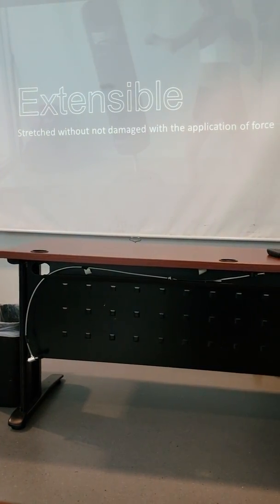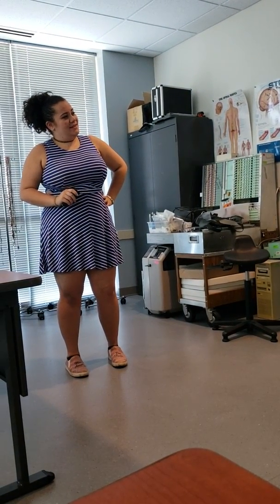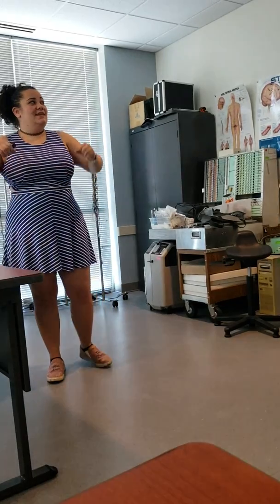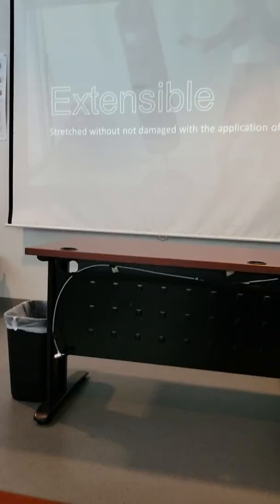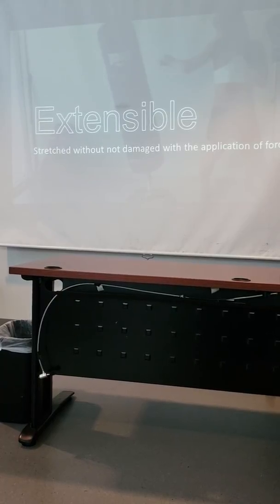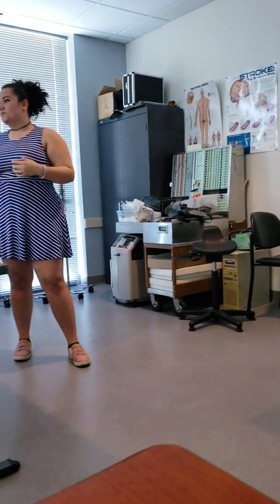Extensible, stretched without, I don't know what I was trying to say. Stretched without being damaged with an application of force. Man, I was tired when I did this. So whenever she goes to hit the punching bag, it's moving your muscle, and you try not to strain it whenever you're actually hitting it. But then whenever you bring it back, your muscles contract again.